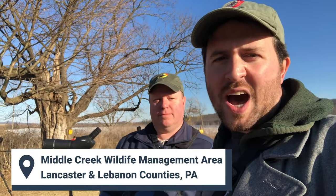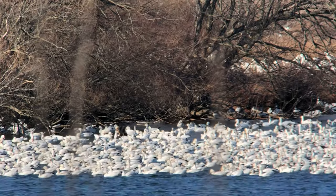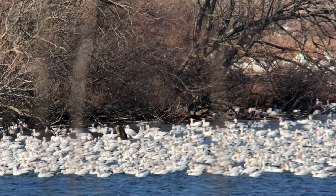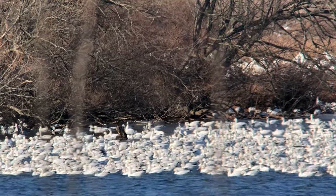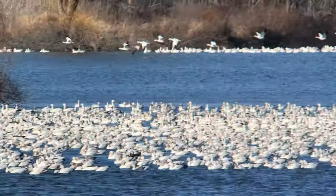Yeah, that's fair. And now we're here at our last stop, Middle Creek Wildlife Management Area. No particular target in mind. More here for the spectacle. The amount of snow geese here at Middle Creek Wildlife Management Area is absolutely bonkers. You can see here's a whole flock, but this is just a fraction of the action.